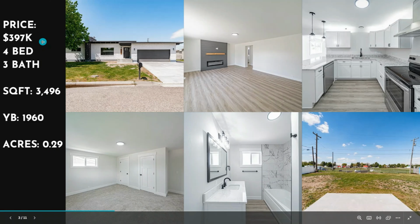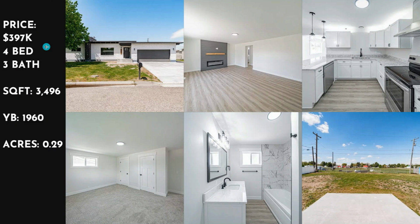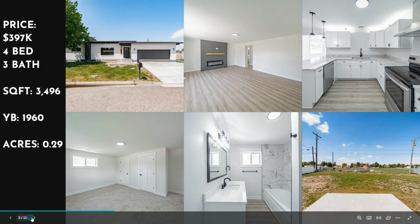This is our median sold price this month, $397,000. 4-bed, 3-bath, 3,496 square feet, built in 1960, and it was on 0.29 acres. So this place is the opposite, has been totally redone. Looks pretty nice on the inside. Looks like they did a full remodel. And here's a shot of the backyard there.